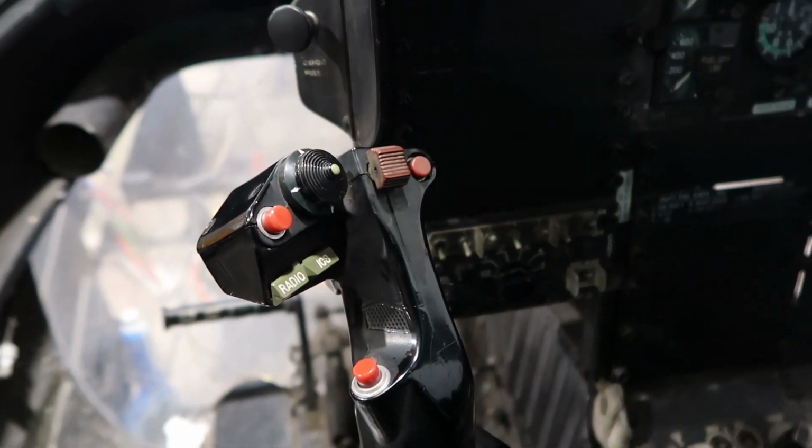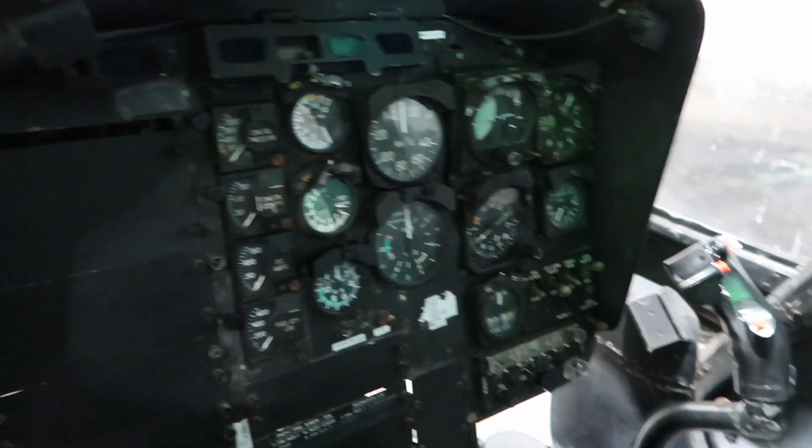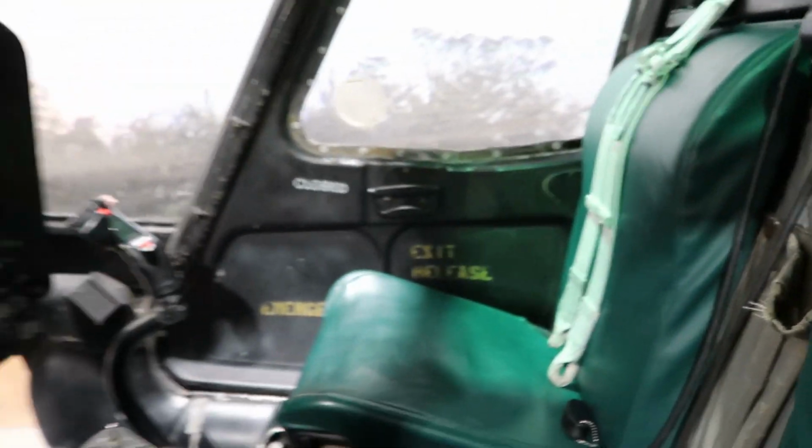Okay, I'm going to pass the camera to someone else and have them take the picture, because it's going to be tight to get in here. All right.